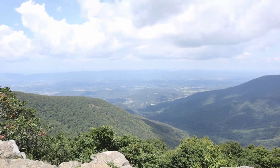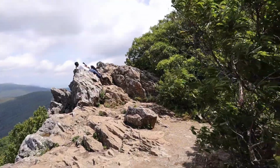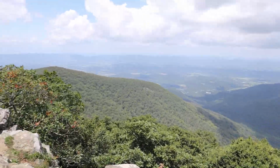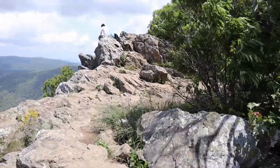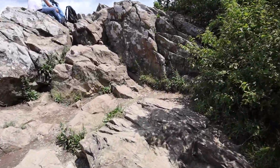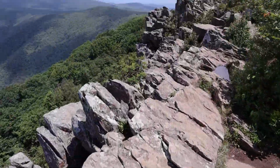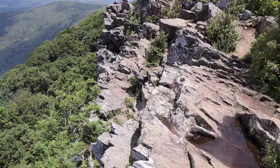What about that view right there? Pretty awesome, huh? Worth it. It's worth it. Check it out. All right, let's walk over yonder here, see if we can get a different view. More rocky sustenance.